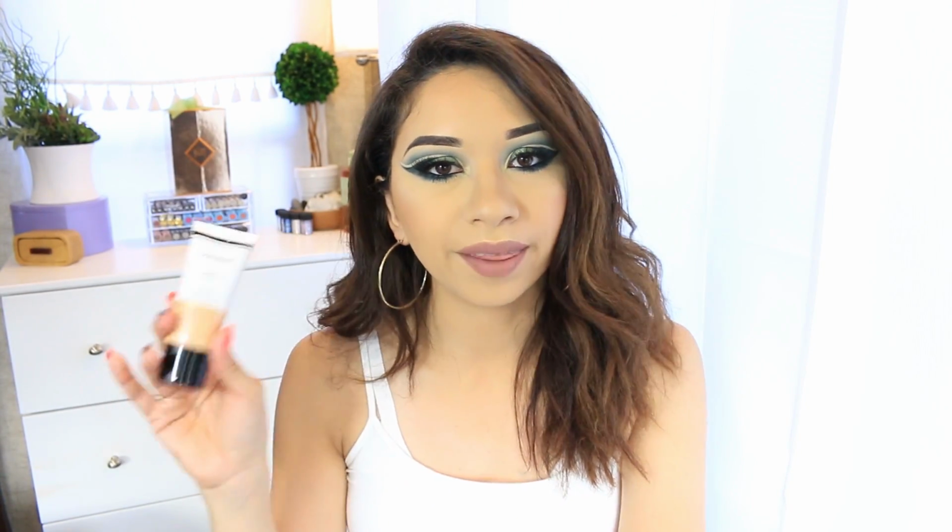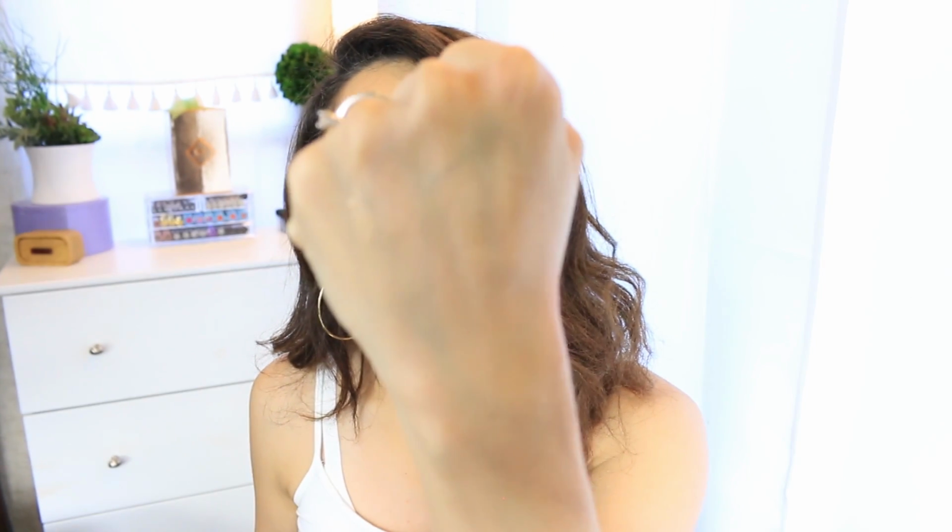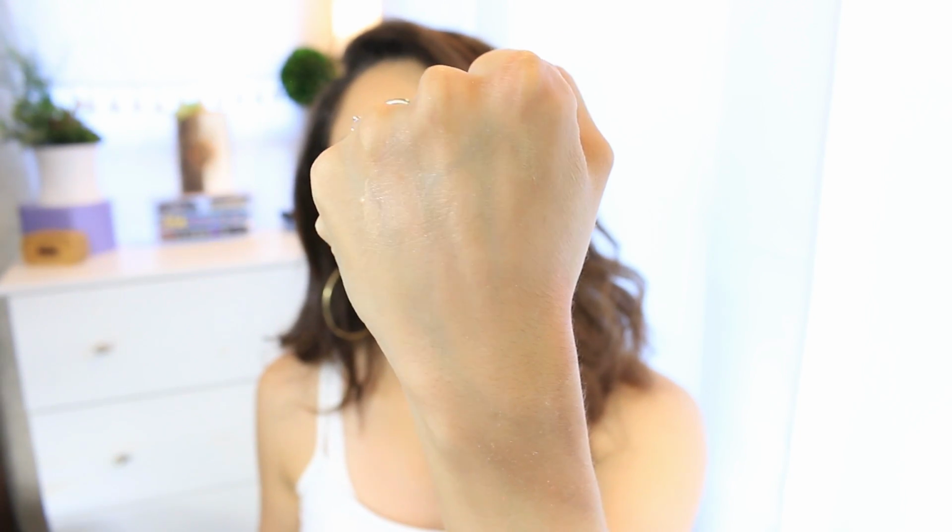And then they also have these Vitalist Go Glow, and these go underneath your foundation. This one I'm wearing today underneath my foundation. It's really, really light though. I didn't really notice that much of a difference. It does have a little bit of shimmer, but it's not glittery or anything. And then this darker one, which I'll use probably tomorrow so I can see the difference, because the other one didn't have a lot of tone to it.